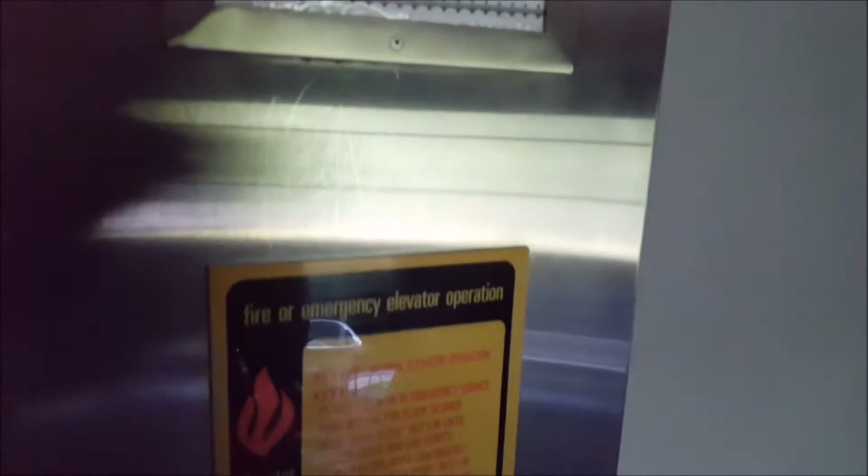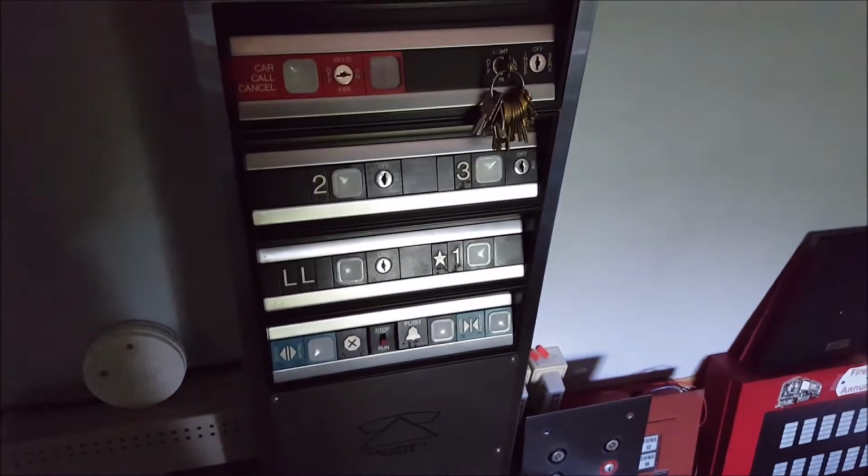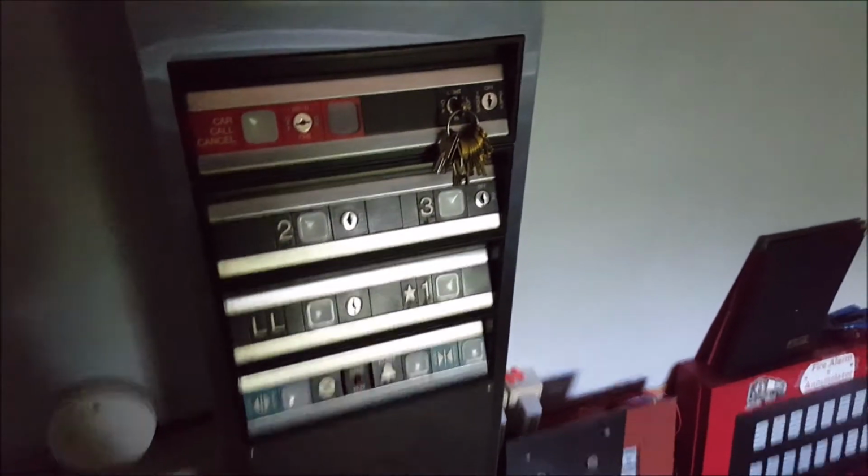"Mike sucks." I'm not sure if you guys can see that. There it is. You can barely see it right there. Mike sucks. Whoever Mike was, I guess he sucked. And then just some other random scratching all over the panel, but still, I'm certainly not complaining. This is a great part.